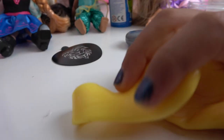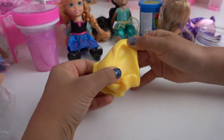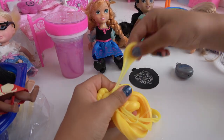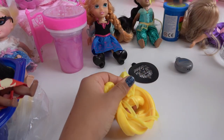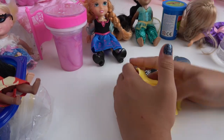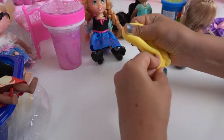It feels like a string of cheese. I don't know why. It just feels like cheese. Why is it a string of cheese? Oh, it feels like plastic. Is this plastic or what? It's really weird feeling. I really like it.